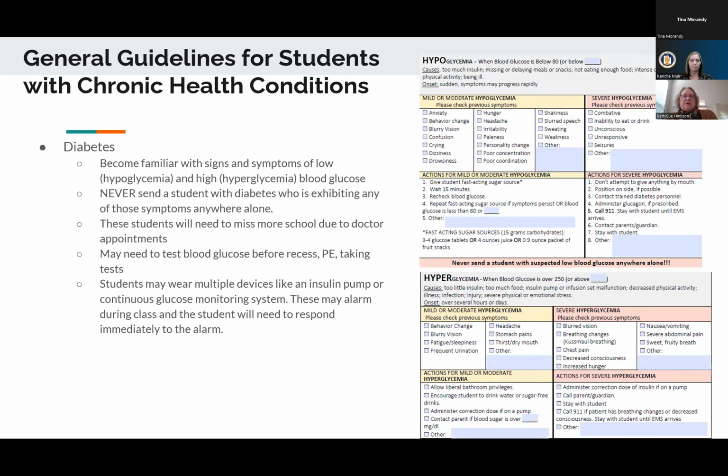So let's talk about a few chronic health conditions now. We're going to start with diabetes, and I've got snippets from the Diabetes Emergency Action Plan, or EAP. The parts you're seeing here are related to hypoglycemia, which is low blood glucose, and hyperglycemia, which is high blood glucose. And you can see we've got some symptoms that should be marked specific to that student. And then over on the right side, the actions below would be what you would do for those symptoms of mild or moderate.